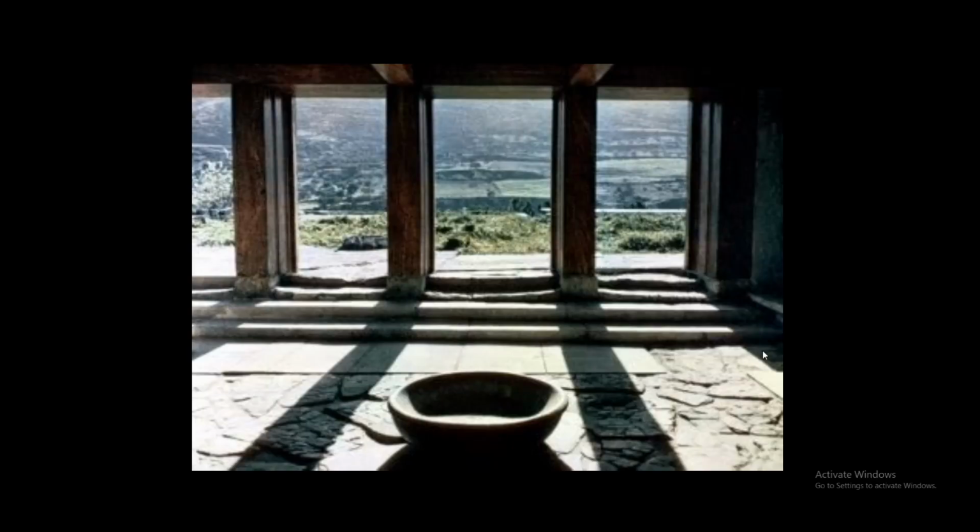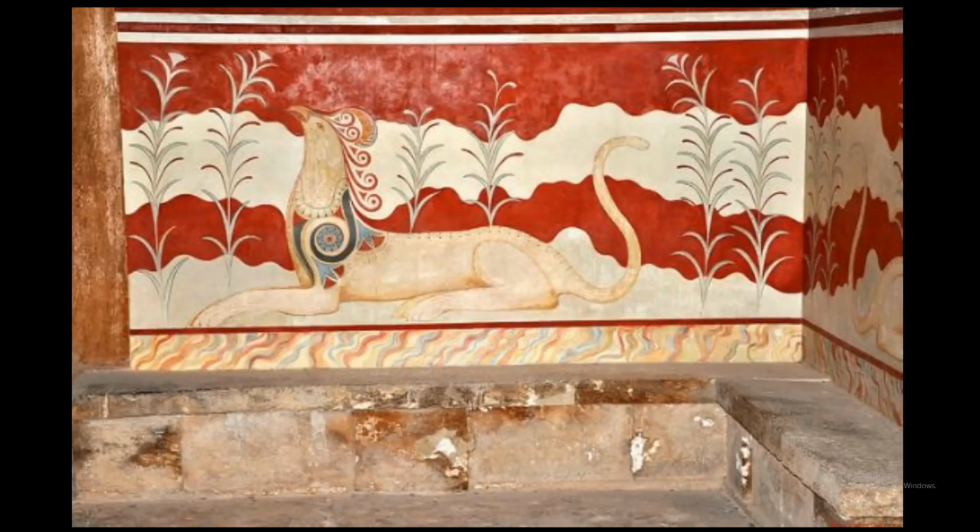This gives an impression of the view out from that throne room over the landscape. No one knows what this vessel was actually used for. Perhaps to make offerings to the king. That's a closer up of the griffin, just so you can enjoy the bright colors.